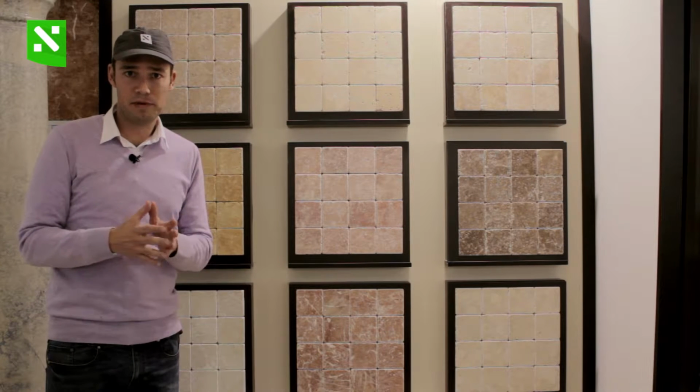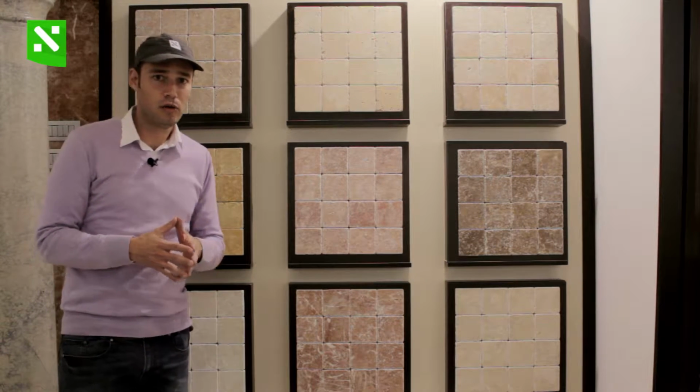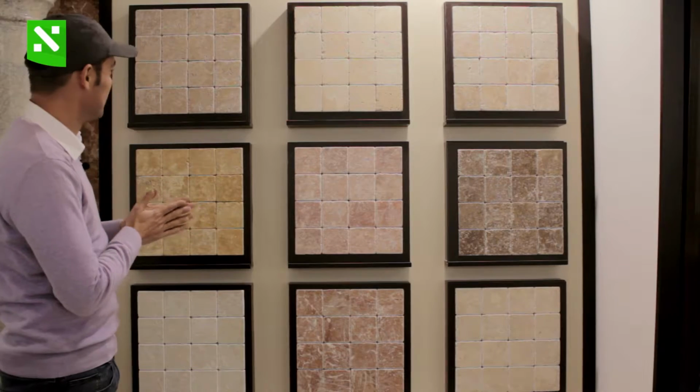The tiles are not so big, they're mostly used on garden exterior applications. So I'm just going to go through the finishings and the types of travertine and explain a bit about it.